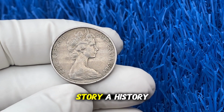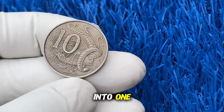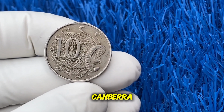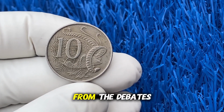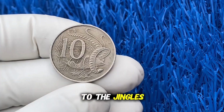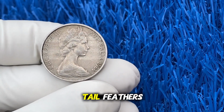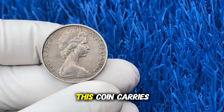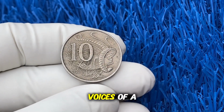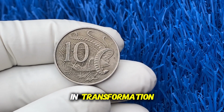It is a story, a history lesson, and a cultural artifact, all rolled into one, from the bustling minting floors of Canberra, London, and Ottawa to the pockets of millions of Australians, from the debates in Parliament to the jingles on the radio, from the intricate lines of the lyrebird's tail feathers to the quiet dignity of Queen Elizabeth's portrait. This coin carries within it the voices of a generation and the spirit of a nation in transformation.